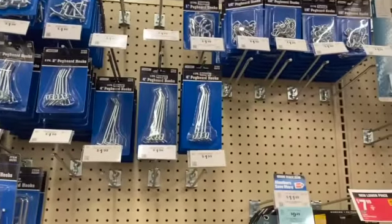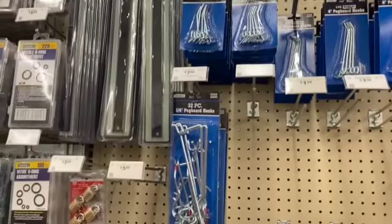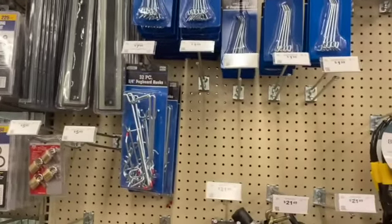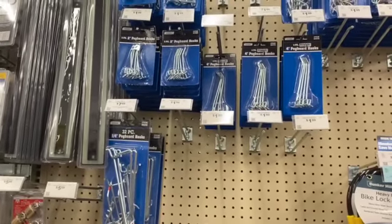Harbor Freight also has a lot of supplies for the pegboard, lots of peg hooks of different shapes and varieties. These were a lot cheaper than the ones I had just bought at Home Depot.